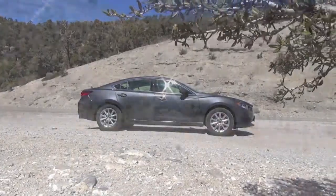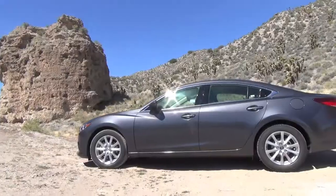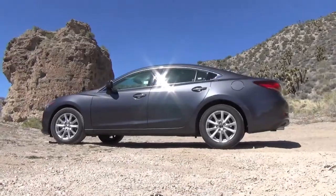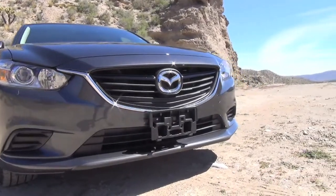Now, Mazda has a strong and loyal following because they've traditionally made cars that are practical, economical, and fun to drive. And the 2015 Mazda 6, well, it's no exception to the zoom zoom rule. Starting off with its fluid aerodynamic sheet metal, its broad sculpted hood, and bold grille. Design elements that make the Mazda 6 a true standout in the company parking lot.